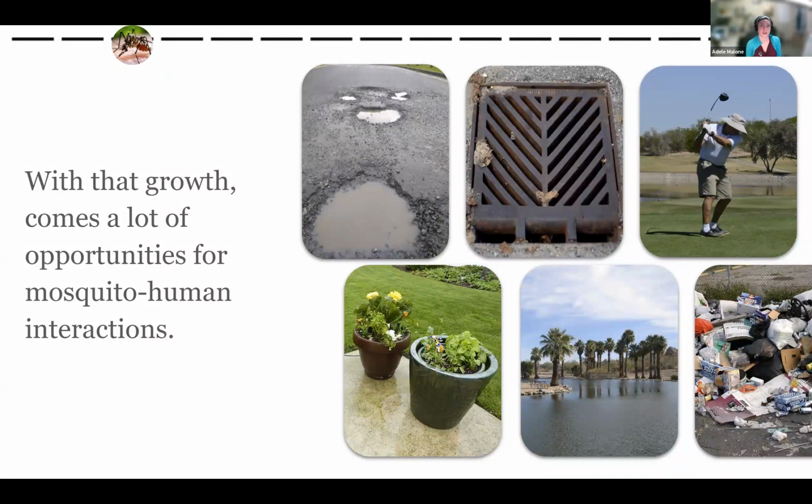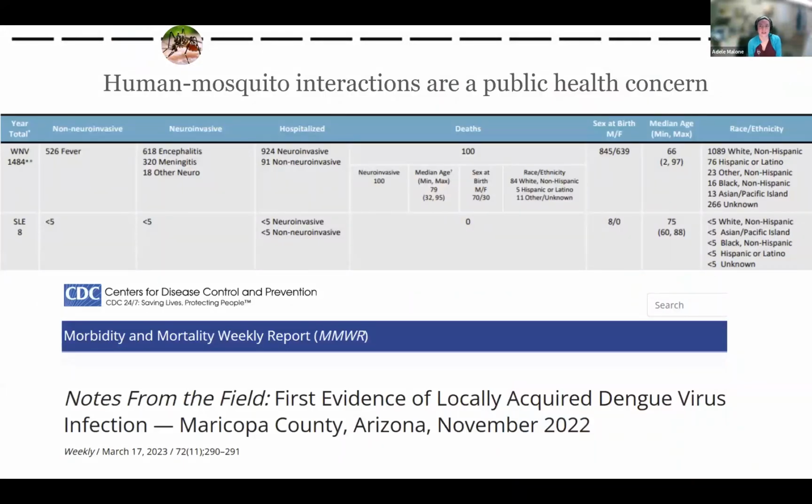There's also backyard landscapes, backyard decor, natural spaces, or even just parks in the city, areas in particular with natural bodies of water. And then almost most notably, we have a pile of garbage, which actually presents a ton of breeding opportunities. It's one of the fun facts of like you can take a bottle cap from a water bottle, have it upside down, put a little bit of water in it, and an Aedes aegypti will find it and breed in it and create a massive problem for you. So these urban activities, these human behaviors present a huge problem. And ultimately, these mosquito human interaction possibilities are a public health concern.